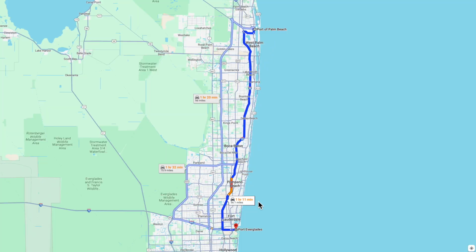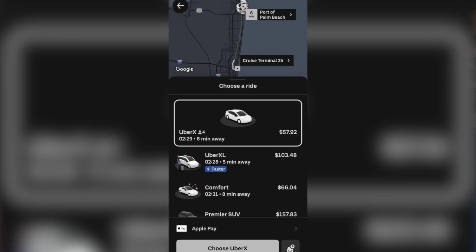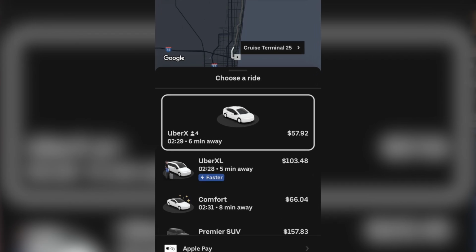The 2 ports are about 60 miles apart, which would have been an expensive Uber ride, and my friend Carl from Midlife Bucket List, who lives in southern Florida, suggested that we take the Brightline train. This turned out to be a very, very good idea.